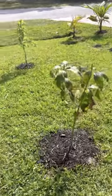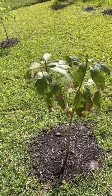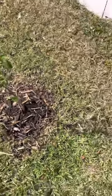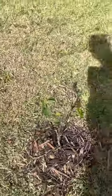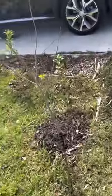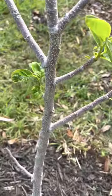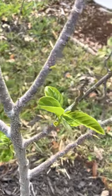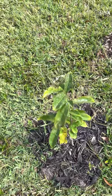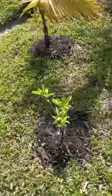We have an avocado tree. I started that from a seed that's been on the fence for a while. Then I put it in a pot during winter. Now it's in the ground. Pond apple. Bitter apple, pond apple. It's a Florida native. Annona is a custard apple. So that's also an annona. It's just coming back. This one is a soursop. Sugar apple.